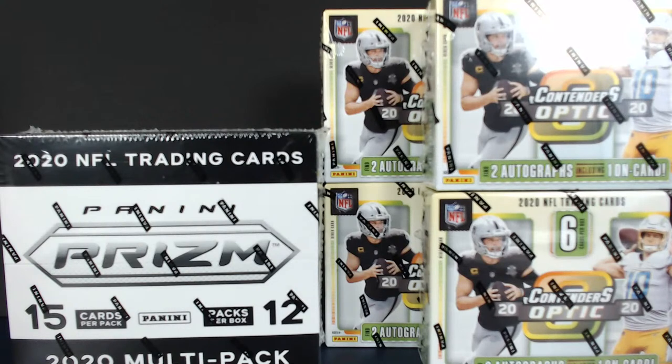Oh, that's really cool. Burt Reynolds Mean Machine Auto Black 22 jersey. That's sweet. That's my favorite football movie. I love The Longest Yard. Not strictly football, but comedy. It's a good one.